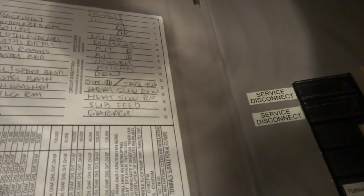AC up top there. Yeah, so it's the AC disposal. AC is kitchen, heating. Looks like he's got it all jumped off that one unit, which is possible.